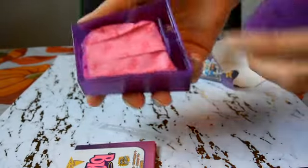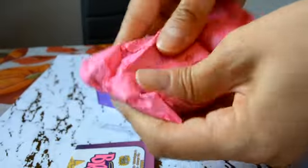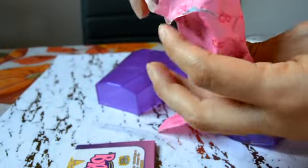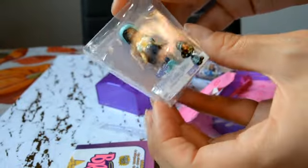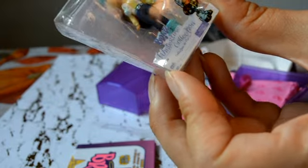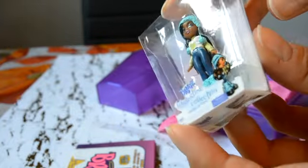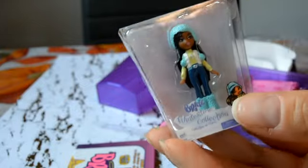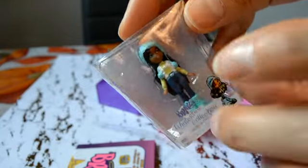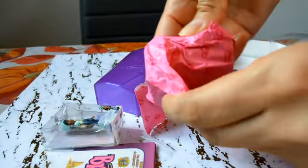Oh! Looks like Barbie color. Ooh, look at her. She is so cute. She's got her winter attire. It says Bratz Wintertime Collection, and this is Sasha. We all know that one. I didn't watch Bratz very often. I don't even think I watched it, maybe like once or twice, but I do remember the name Sasha. So cute. Number 2, let's open it up.